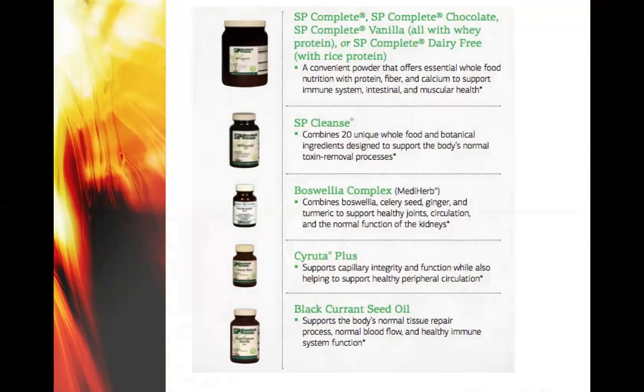The first one at the top is called Standard Process Complete. Now, real quickly, when you go into the clinic, you'll see on the coffee table some background information about Standard Process. Standard Process is a whole food organic company. They basically make their supplements by taking the food that they grow off of their farm, compacting it, and building supplements. Now, what you will find with some of their regimens is you need to take a lot of pills. The reason is that, because they're minimally processed, you have to take a bunch of them to get a therapeutic effect.